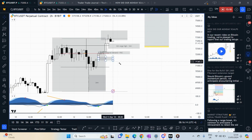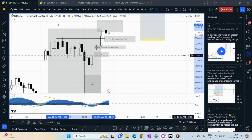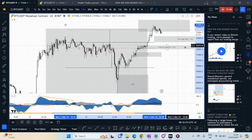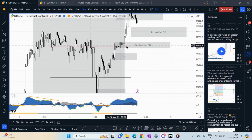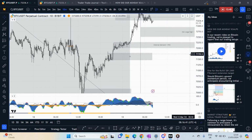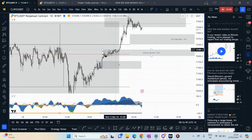As for this range I'm in, I'm looking for my next levels to be my old range high, confluent with my value area high, all right? Now this is using the fixed range tool. I'm also looking at this internal POC level, all right? If we go on a lower time frame, let's take a look at the 24-minute. It's a bit clearer. We can go a bit lower. On a 10-minute, we can see that we have this internal demand here, this consolidation here before we had that burst up. Now that is an area of interest to me.